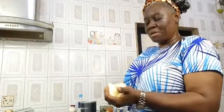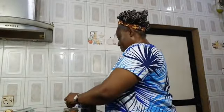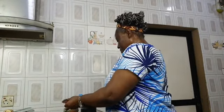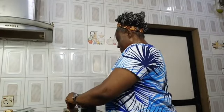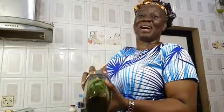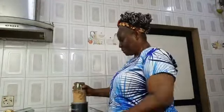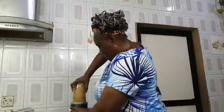So I'm adding the apple now. Remember, my blender is NutriBullet. It's a powerful blender. If you have a less powerful blender, please don't put everything the way I'm doing. This one can actually blend seeds, okay? That's why I'm just chunking it all inside here. If your blender is not as powerful, please make sure you reduce the sizes, okay?